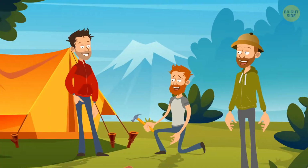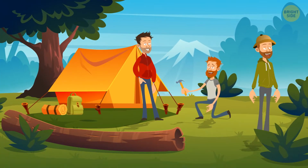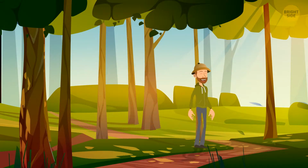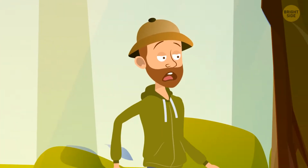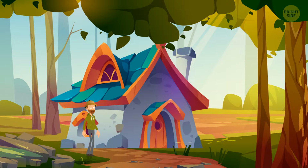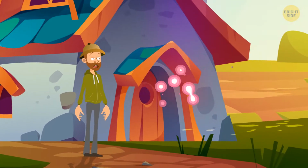You're on a camping trip with your friends. While they're putting up a tent in the middle of the forest, you decide to wander around and pick up some firewood. Soon, you notice that you've got lost only an hour later. It's getting dark. Suddenly, you see a tiny house. You knock on the door and see a magician.